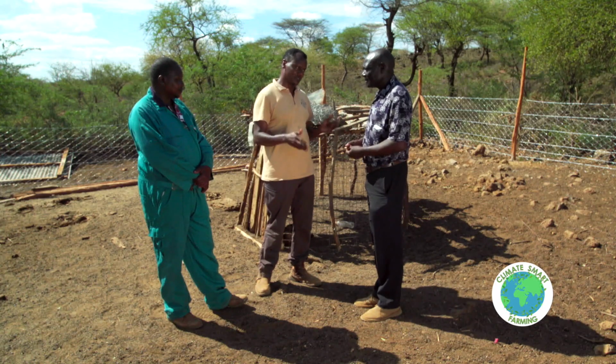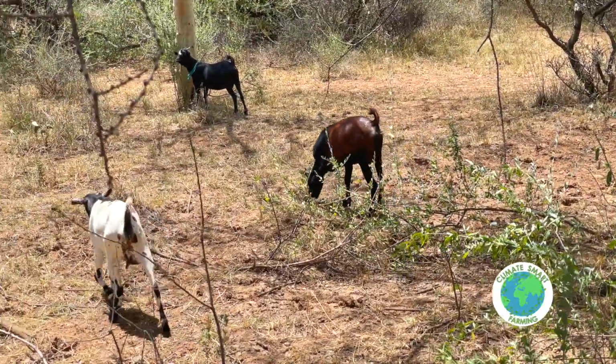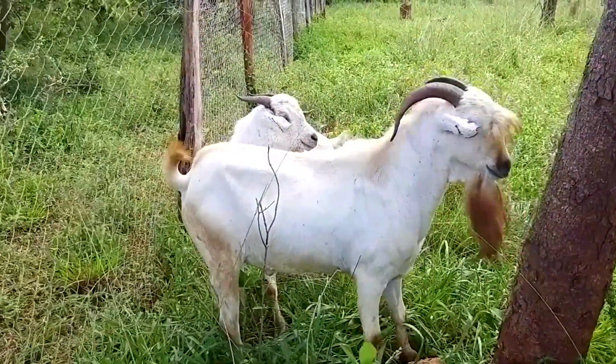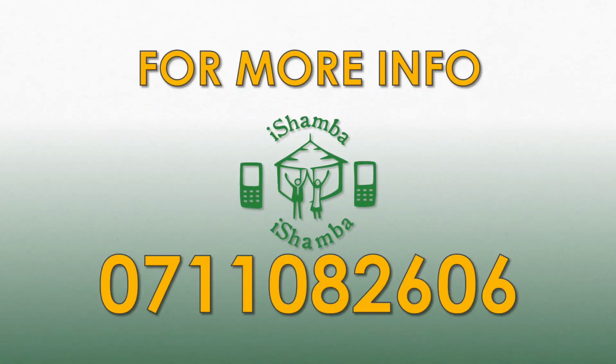So they shouldn't overstock, and they should get good breeds. Yes. So remember to manage your goats as the climate changes. 1. Keep less goats. 2. Get good breeds that are hardy and give you more meat and money. And 3. Vaccinate and deworm your goats.